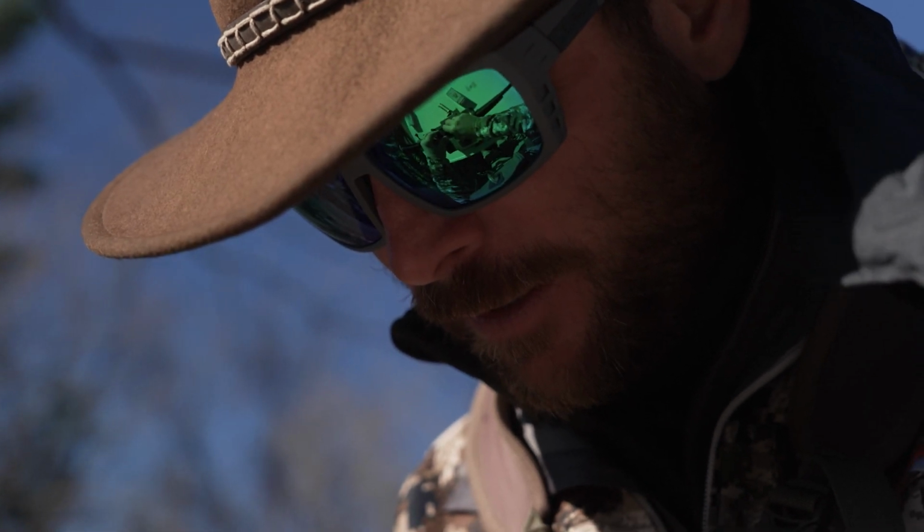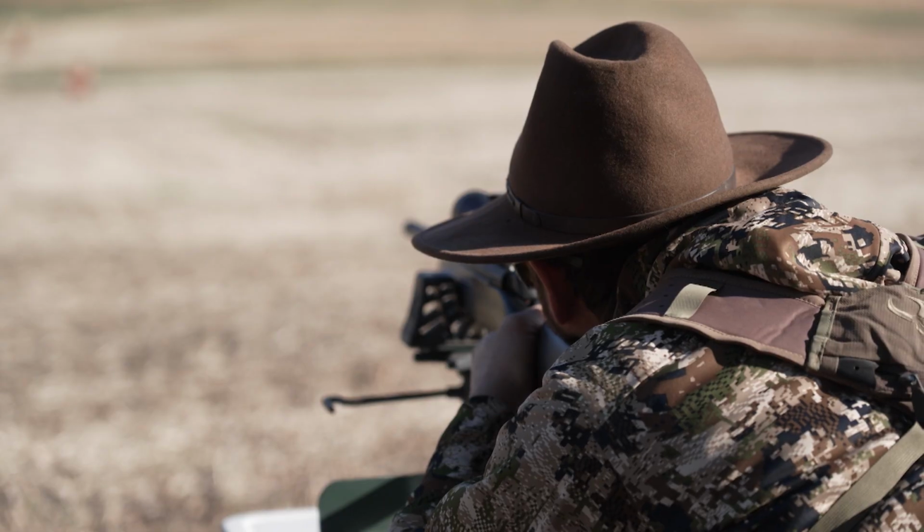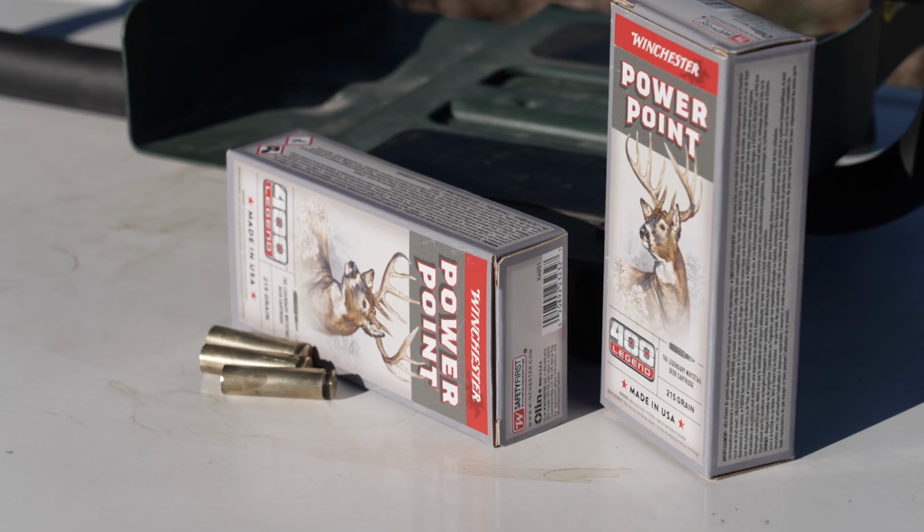We are at a hunt camp and we are testing another new cartridge from Winchester. These are the special camps where we bring people out and we do some field testing and make sure that what our engineers and product development teams have cooked up in the back room really work.